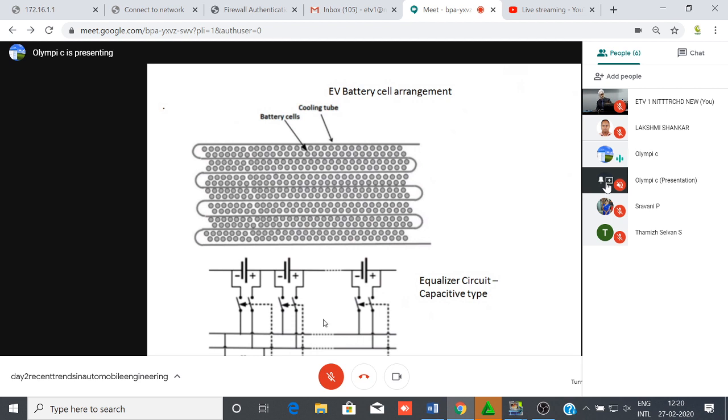So all the cells are connected through a capacitor and they are connected with each other. So suppose voltage of one is higher and another is lower, so then that voltage equalization will happen through these circuits. So these inductive types are also there, capacitive types are also there. So here shown, each cell is connected through a capacitor and a controller is there, so that voltage equalization of these 100 of cells which make the battery keeps happening continuously.